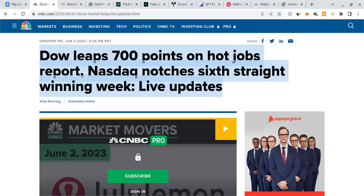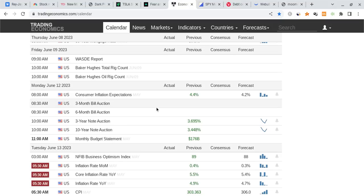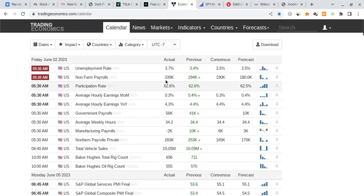Now, as far as the market goes, the jobs report that I talked about yesterday, basically the data showed a higher unemployment rate. I have it right here. 3.7% versus the consensus of 3.5%. So a little bit harder unemployment, but the economy simultaneously added over 339,000 jobs, at least on paper, right? At least that's what the data is saying. Not saying the data is 100% accurate, but it is what it is. The market liked it, and this fueled the market's soft landing narrative.